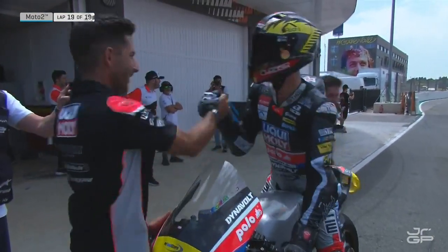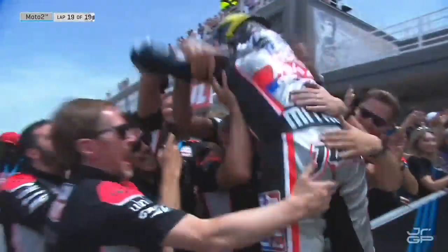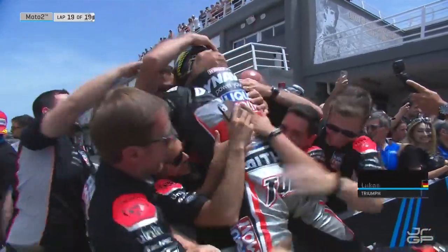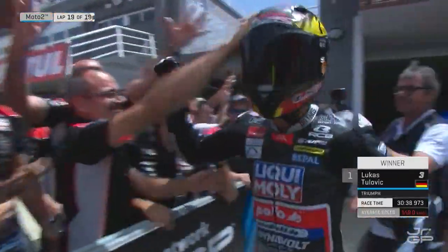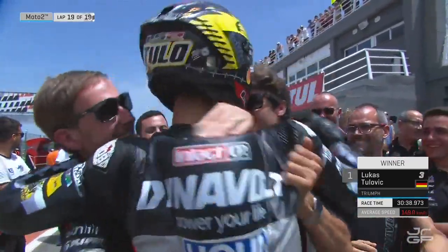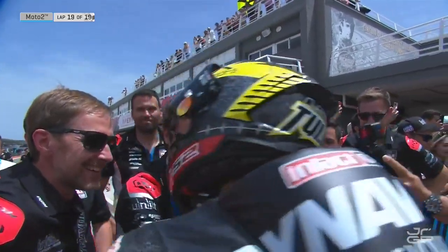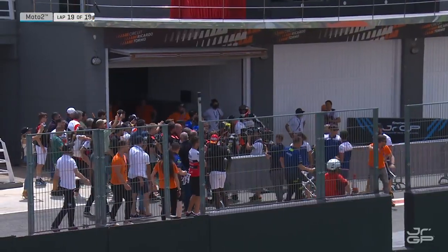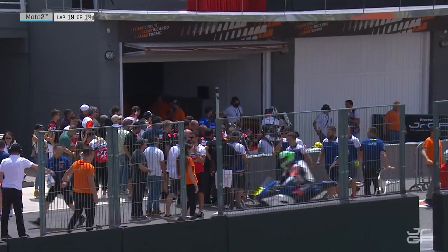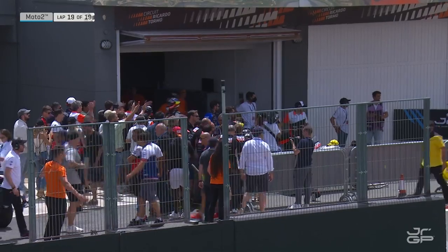Congratulations then to Lukas Tulevich and the Liqui Moly Intact squad. Let the celebrations begin for those guys. A job well done again this weekend. Pole position, fastest lap of the race, and victory does not get better than that. Full house for Lukas Tulevich, dominating the early stages of the Moto2 European Championship.